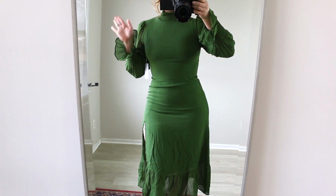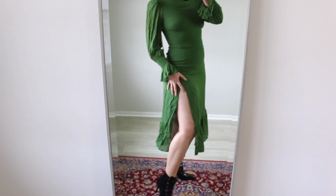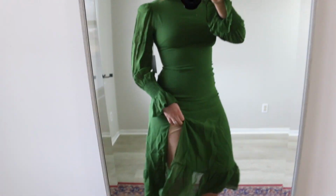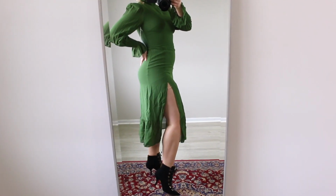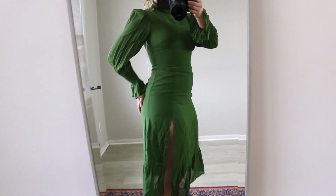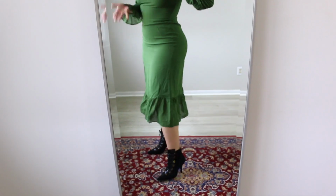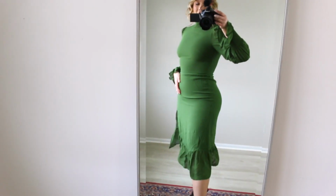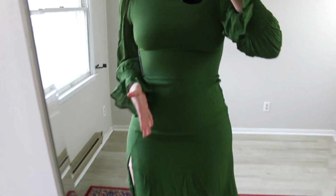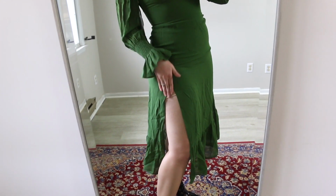This dress is beautiful, but I really had to work with it in order to make it work. The slit comes up really high. I don't mind that, but you can see my shapewear peeking out underneath it. Since I am very curvy around the hips, it really fills out this area right here. But for my body shape, I am struggling just a little bit walking around. I'm very conscious of my figure, which is not a bad thing, but I would prefer not to have to wear shapewear with something like this, especially since it peeks through where the slit is.